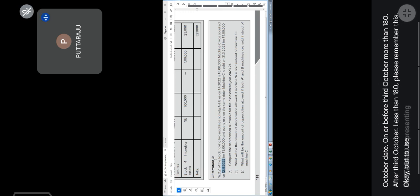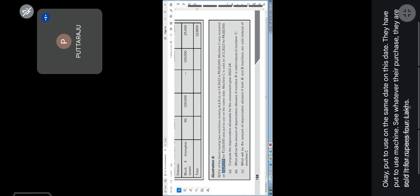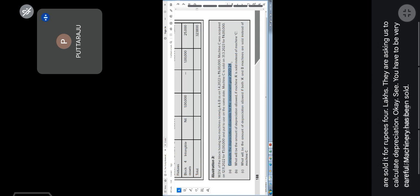Put to use on the same date. On this date, they have put to use. Machine C, whatever they have purchased, they have sold it for rupees 4 lakhs. They are asking us to calculate depreciation. Okay? See, you have to be very careful. Machinery has been sold, 3 lakhs, 4 lakhs. Hence, I will not calculate depreciation on machine C. No such concept.